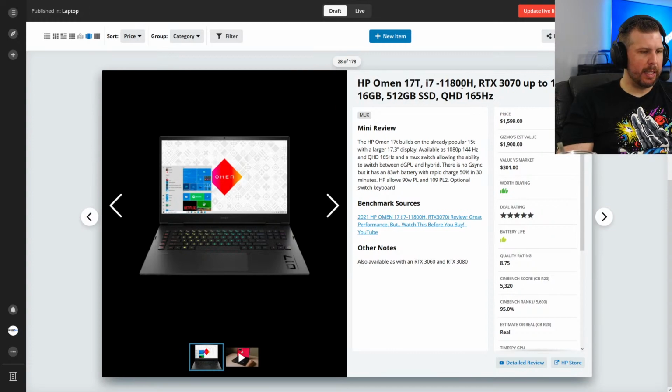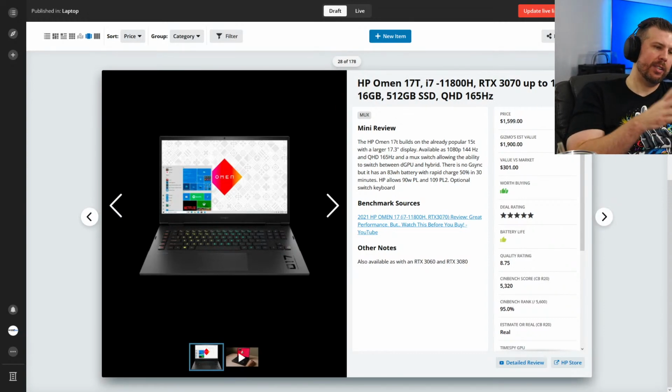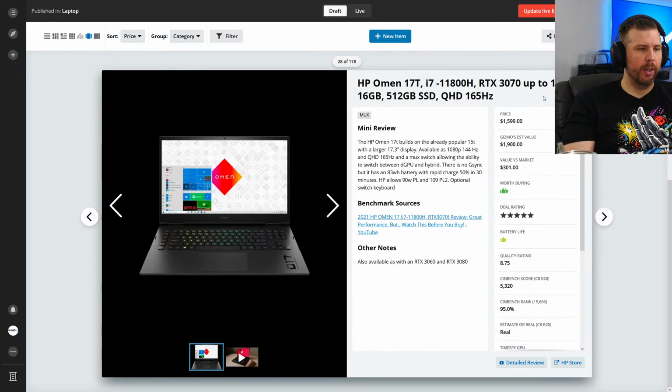Omen 17T, i7 11800H, 3070, QHD display, 1599. That's very juicy as well, especially since it's a high power RTX 3070. So you're getting a little bit thicker machine, a little bit beefier than something like the G15. It's a 17-inch display, but you're also getting noticeably more power. You are going to scale up your power at the RTX 3070, going from say 80 to 100 watts up to 140 watts.